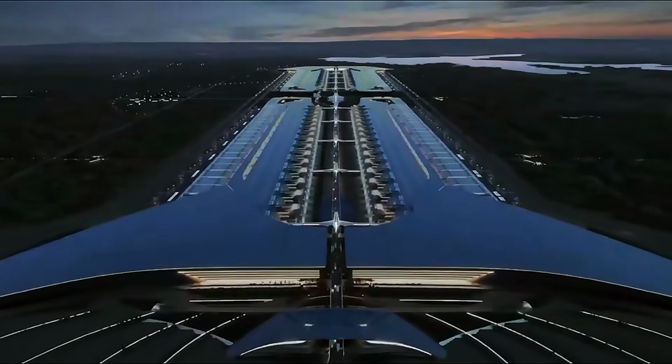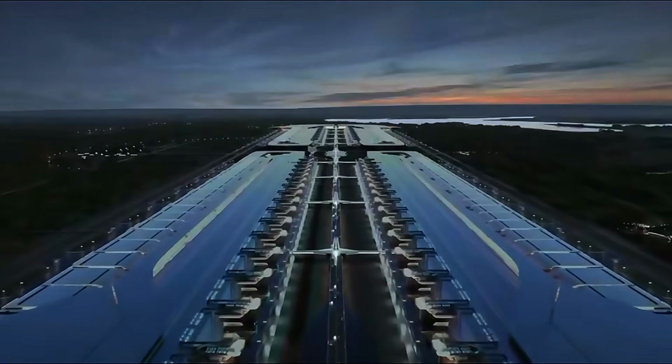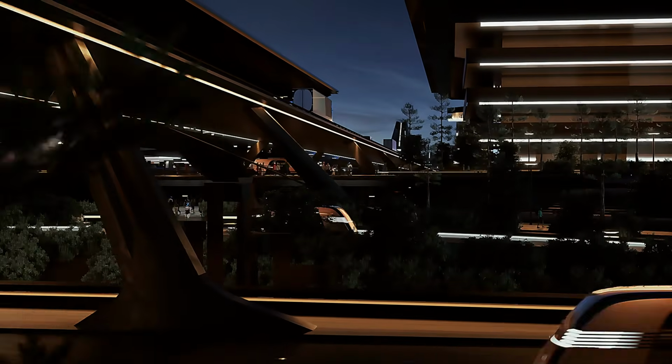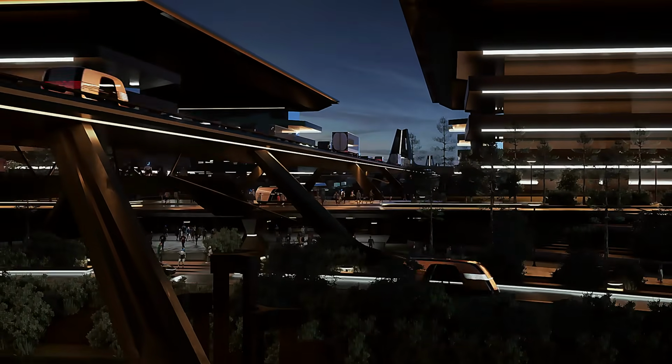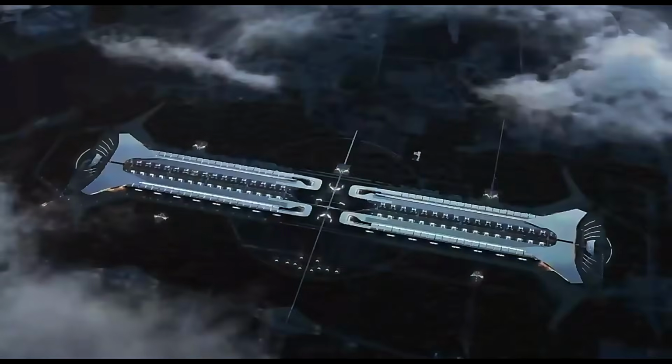So large that 6 of them could fit inside Manhattan. The largest building ever planned in human history. Elon Musk described it as the largest and most valuable building on Earth by far. And it will be stunningly beautiful. Those are not empty words. The architecture alone looks like nothing built before.